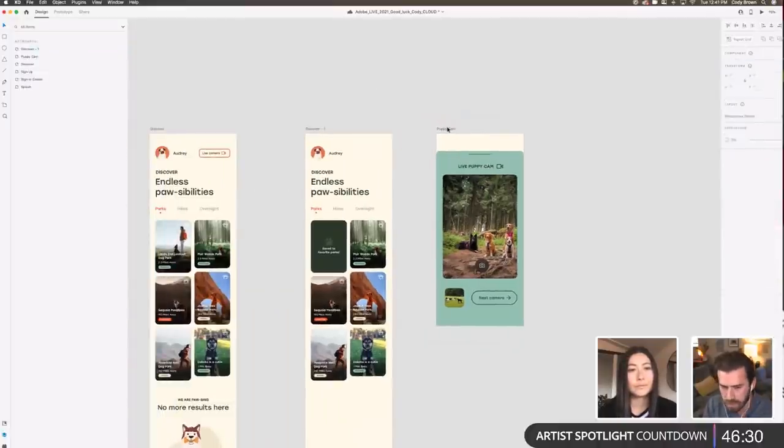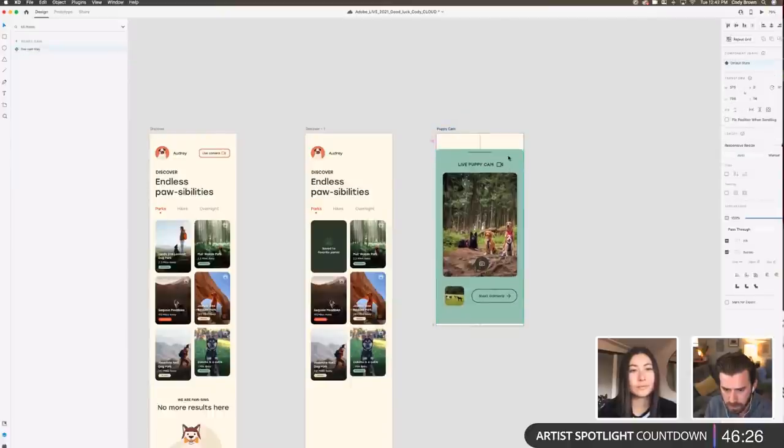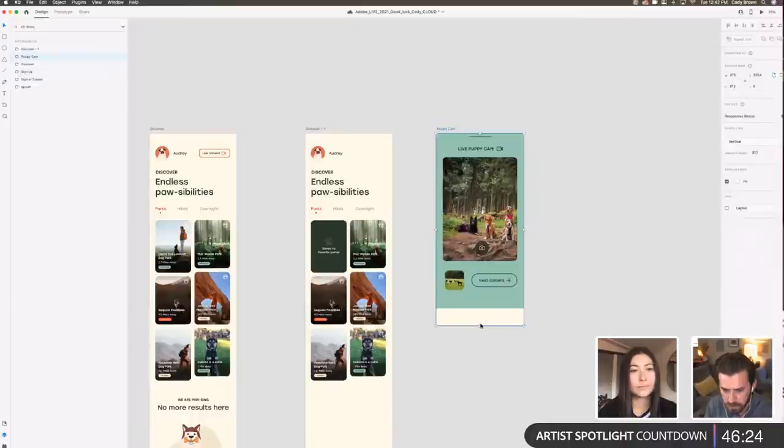And this is what we can do now. I'm going to crop the artboard to the actual size of this drawer or this tray.